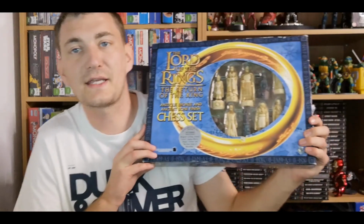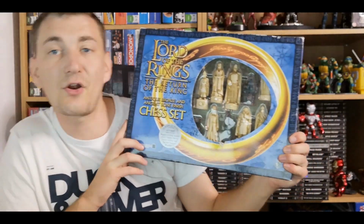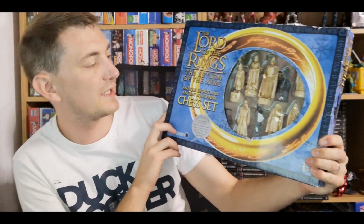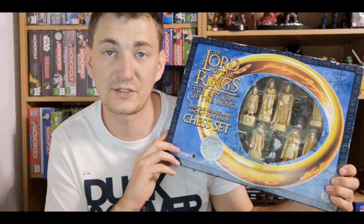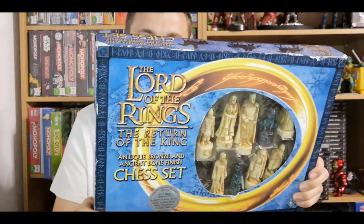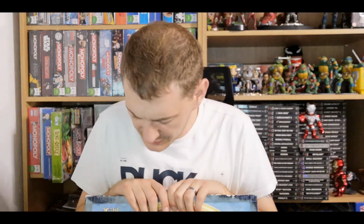Right, so that was part of the £10 lot. Also part of the £10 lot, my brother will have first refusal. It is a Lord of the Rings, The Return of the King, antique bronze ancient bone finish chess set. That's the word, chess. It says it there. Part of the £20 set. I think, generally speaking, you can get around 25 to 30 quid for this.